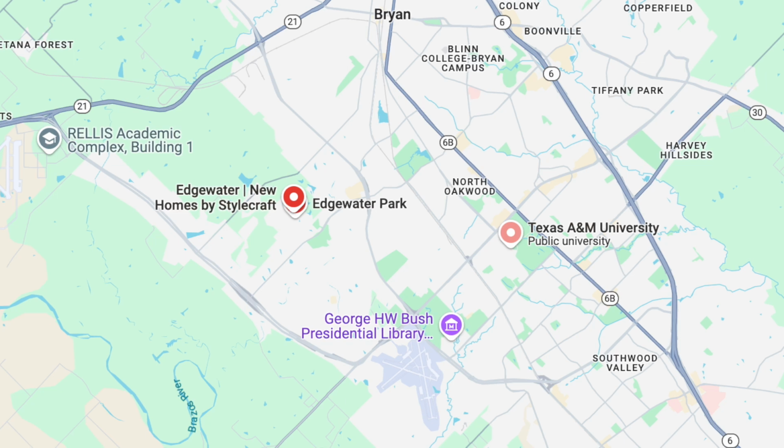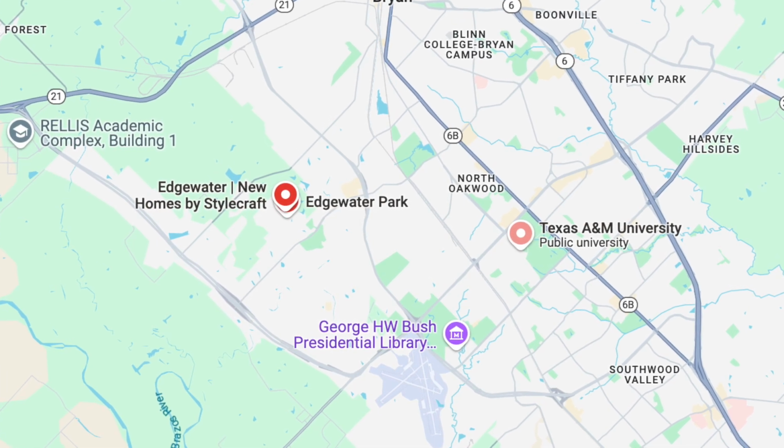I am in Edgewater, which is one of the popular areas close to campus in Midtown. So you don't want to miss what this area has to offer. Let's go.